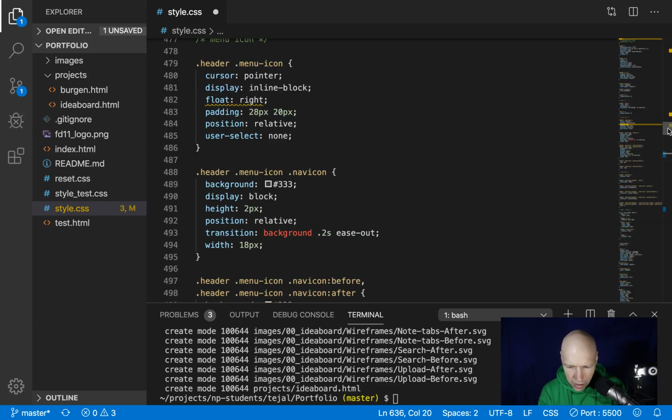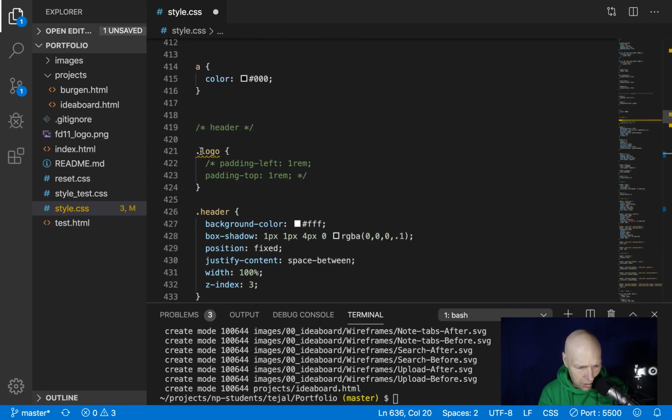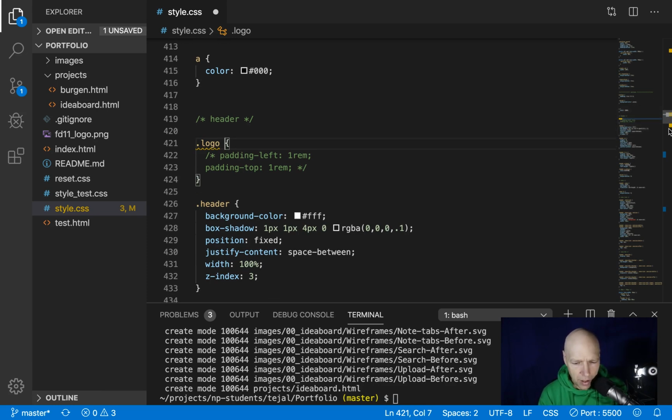I'm not sure what the oranges are. Float right. Float left. Okay, logo. Oh, well, no, that. Yeah, dot logo. Is that really a problem? I don't know. It seems like it's fine. You've got a class by the name of logo. It's not a red though.